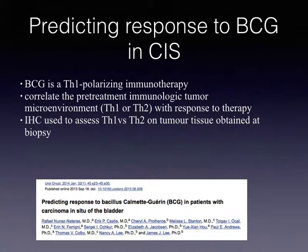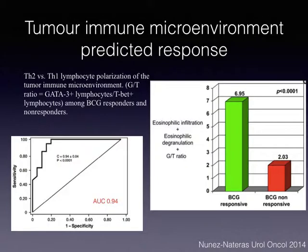So this work from Nunez Noteris looks at the fact that BCG is a T1 cell polarizing immunotherapy. It correlates with the pre-treatment tumor microenvironment, and they postulated that if you resect the tumor and submit it to immunohistochemistry, when you find a high T1 preponderance in the tumor, that means that the BCG is not going to assist you in the T1 response, right? So those tumors that had a predominance of T2 cells over T1 are more likely to respond to BCG because of its T1 inducing properties. And again, high predictive value, AUC of 0.94.